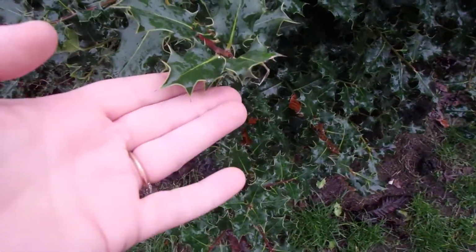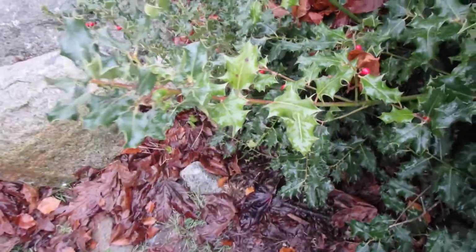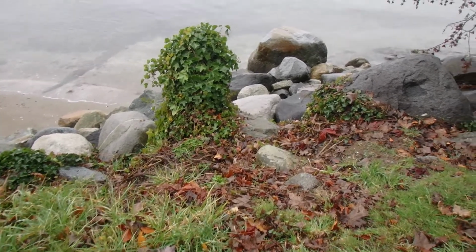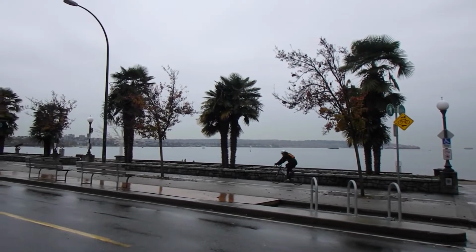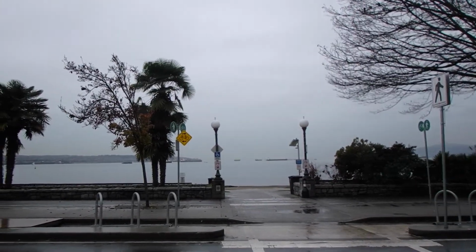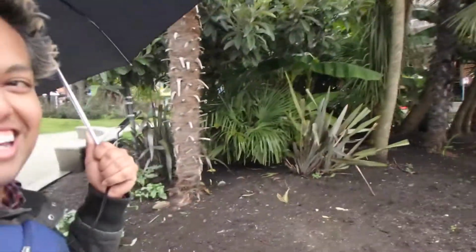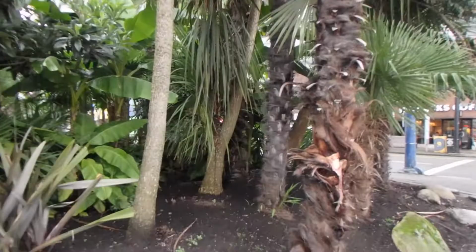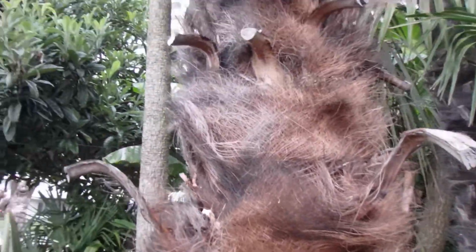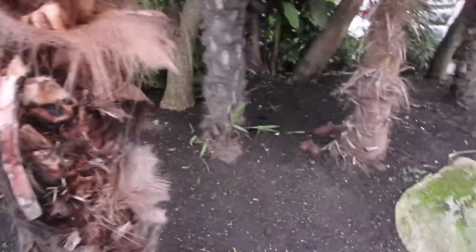Holly tree? It looks like Christmas holly to me, but it's very pokey. Oh yeah, there's the holly berries. What do they grow these ones for? Probably nothing. They're probably decorative. This is just ridiculously awesome. It grows some sort of berry, I guess. Oh, here's some moss.